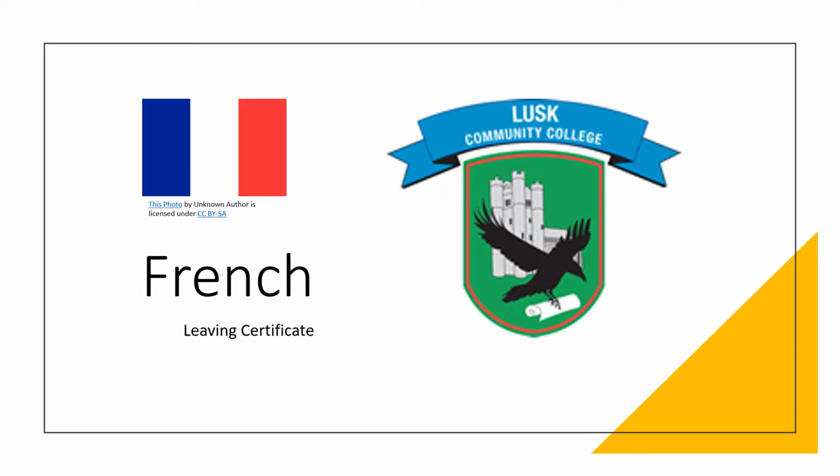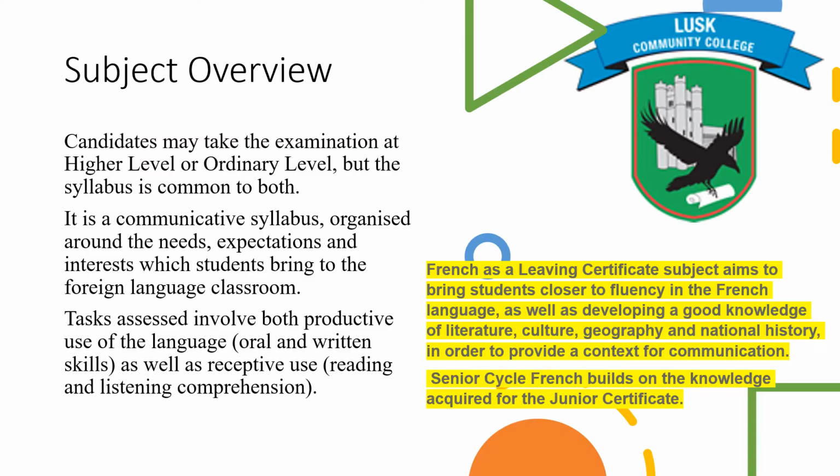Today I'm going to give you a general overview of the subject of French and what is involved in the subject at Leaving Cert level. So, subject overview. Candidates may take the examination at higher level or ordinary level.